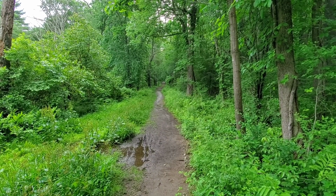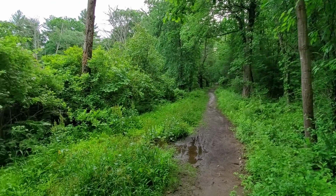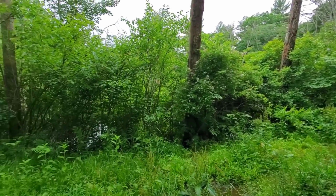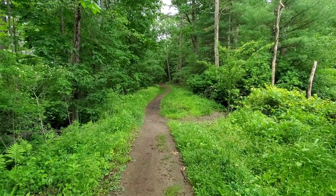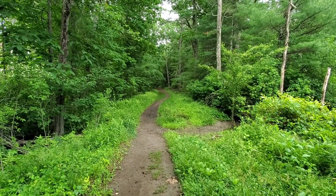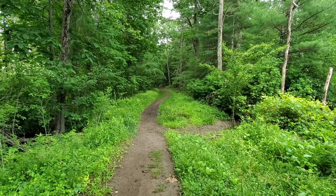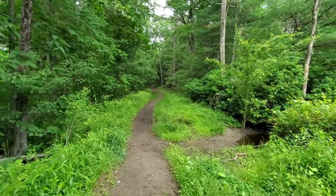Hey everyone, today we are in the Raleigh-Georgeville State Forest of Massachusetts, going to check out the seemingly abandoned overpass. It was actually built back in the 70s to connect the forest for hikers and animals to be able to get across the highway when they built the highway right through it.